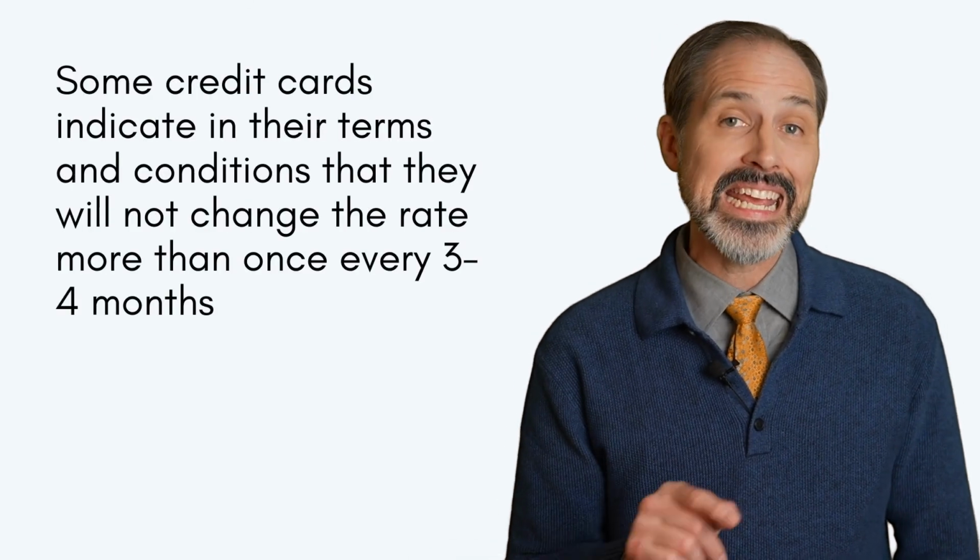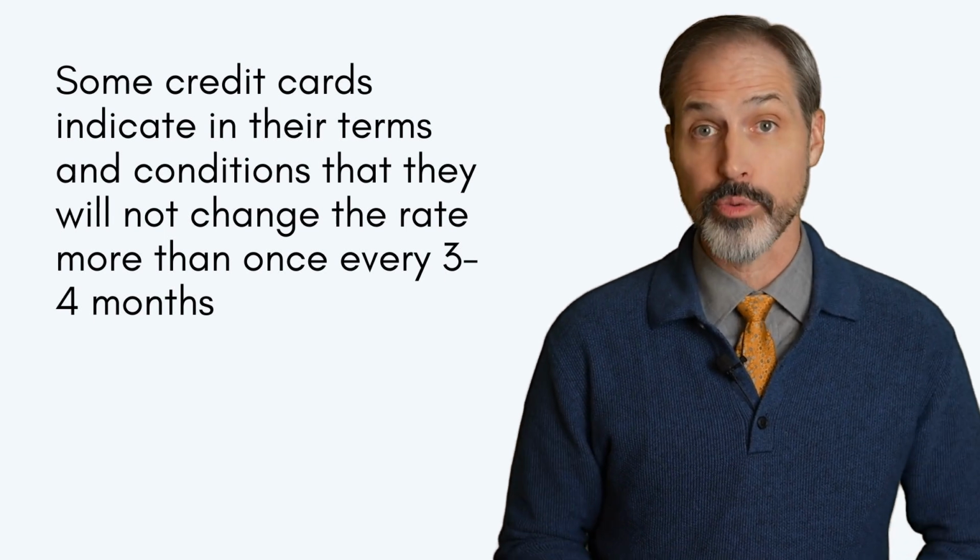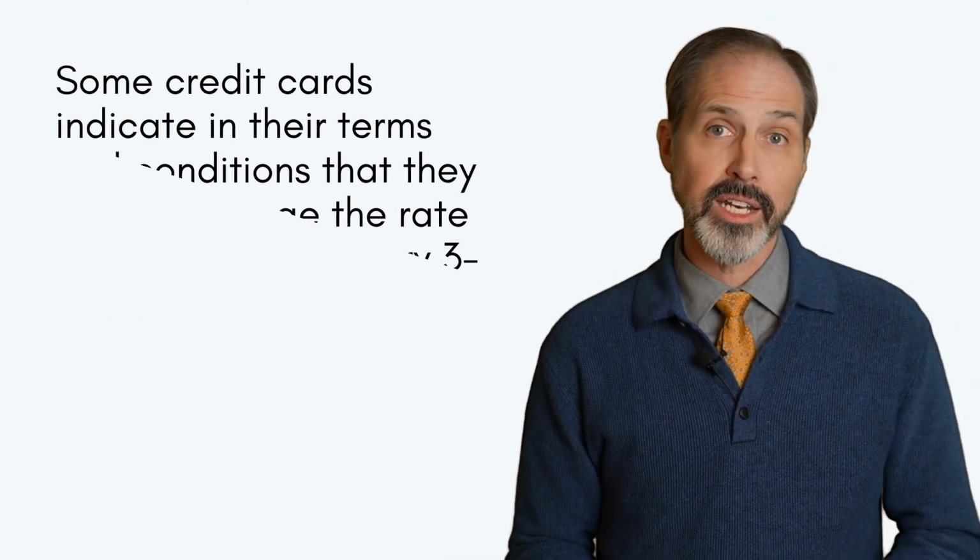This is not unusual for a revolving open line of credit, though. Some credit cards indicate in their terms and conditions that they will not change your rate more than once every 3 or 4 months. Some do not. In general, you're unlikely to see your credit card interest rate change frequently, but it can change, even while you're in the middle of paying off your balance.